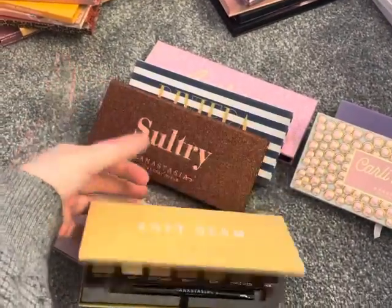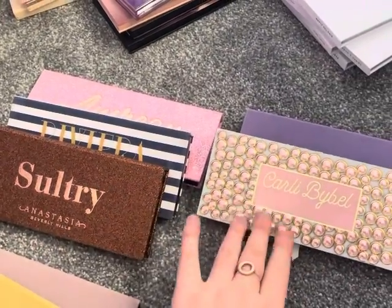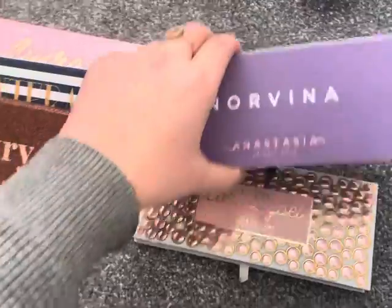They are £43 each, and some of the ones I have are not available anymore. I believe this one's a limited edition, but obviously they do have their cult classic ones, which I cannot recommend enough. So I'll show you the other cult classic one.